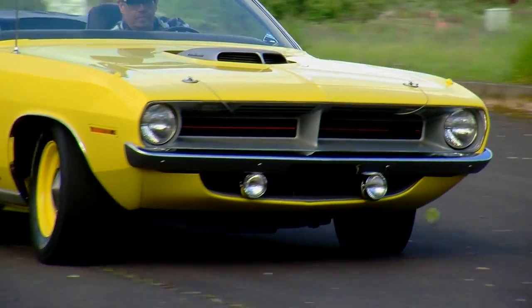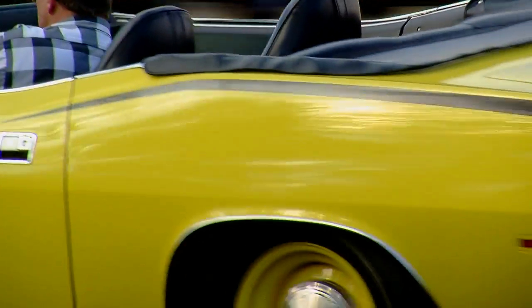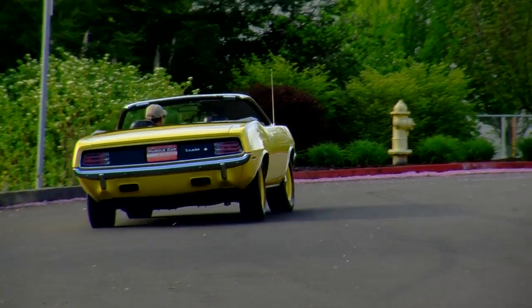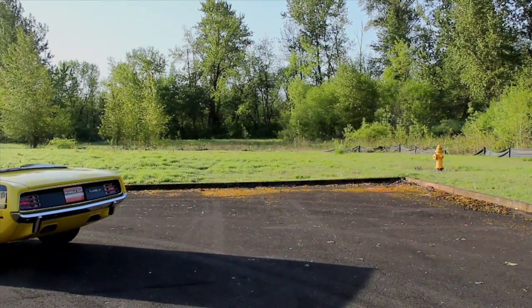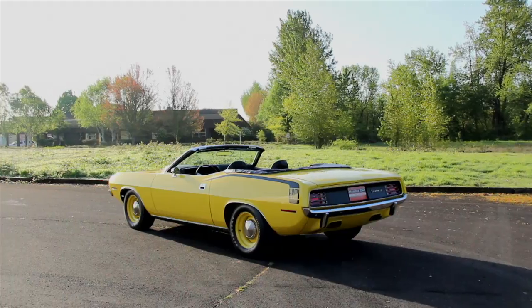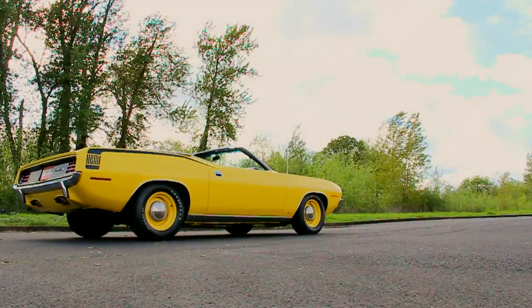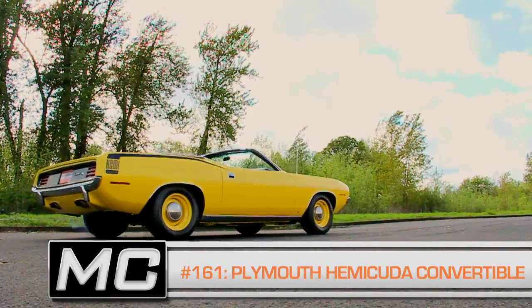Now the convertibles, most people know as being a little bit less stiff and a little heavier than a hardtop. And people ask us a lot, hey, why would you drag race a convertible because of those factors? Well, these guys at High Performance Cars pointed out the reason is because they were still fast. We did a couple features on 70 Hemi Cuda convertibles here on Muscle Car of the Week. You'll see a neat one in episode 161.